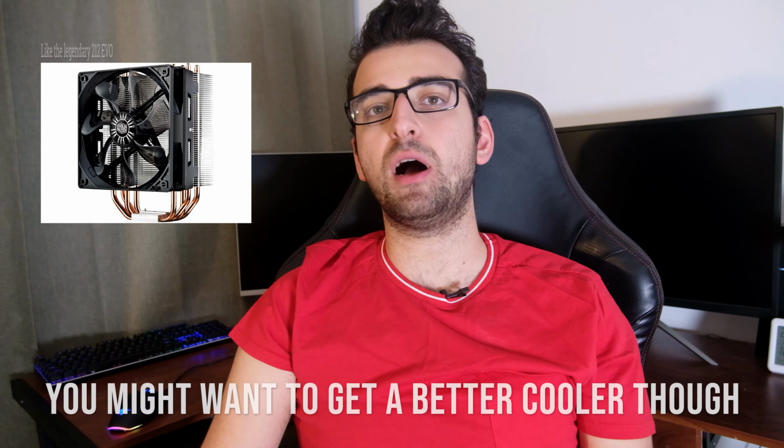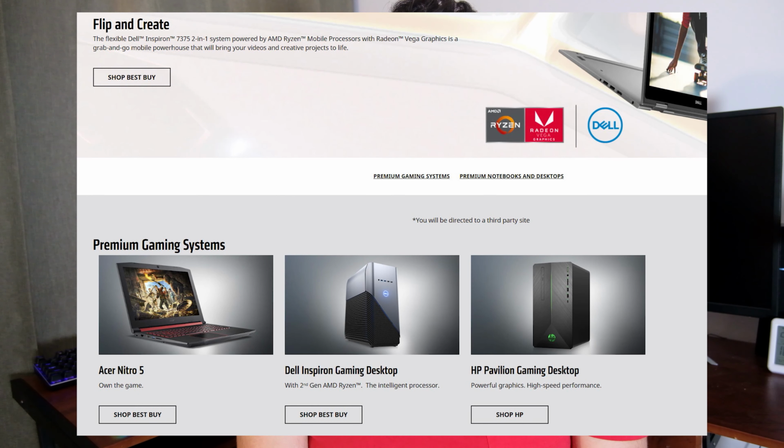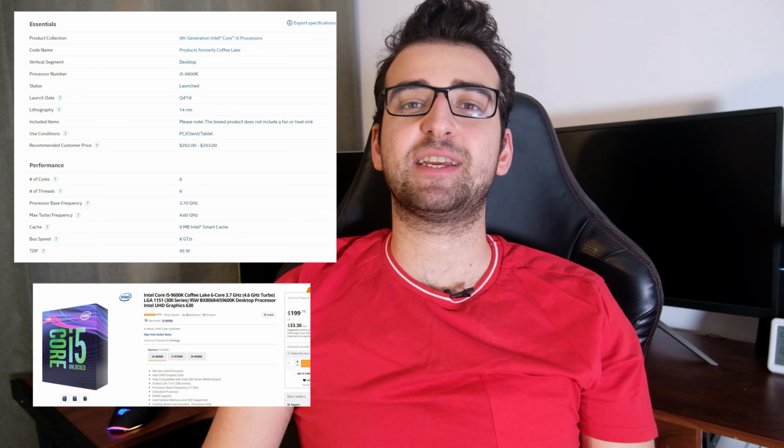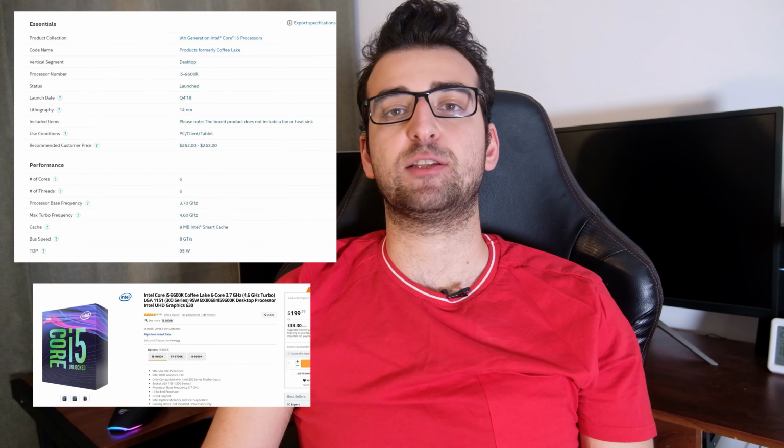The 2600, just like all Ryzen CPUs, comes unlocked, so it's overclockable. As a result, the Ryzen 5 2600 was very popular among PC builders, and even PC manufacturers started using Ryzen again. On the other hand, you'd need to get an i5 9600K from Intel to be able to overclock it. We'll also be benchmarking a 9600K in case you'd like to switch back to Intel.